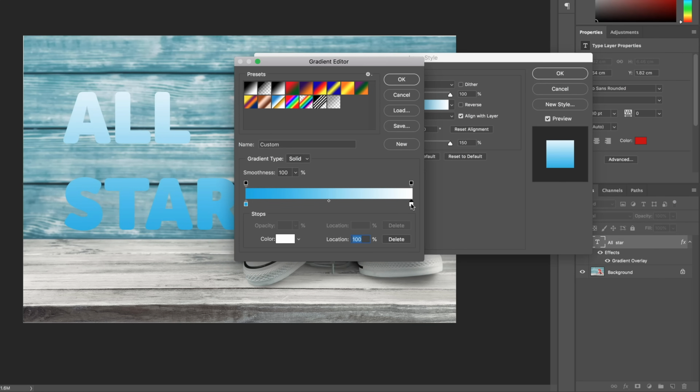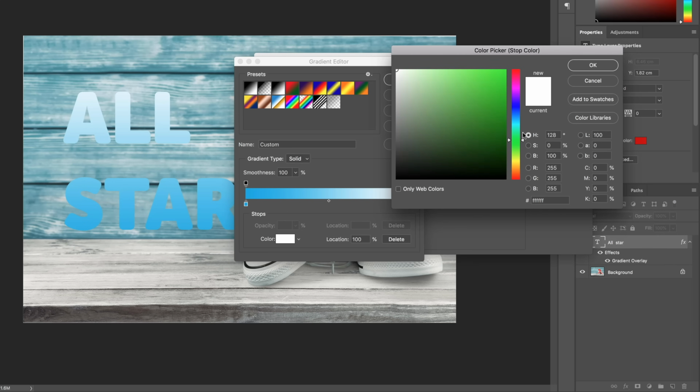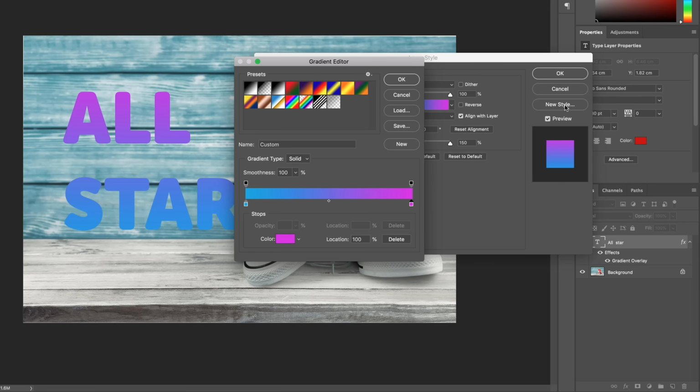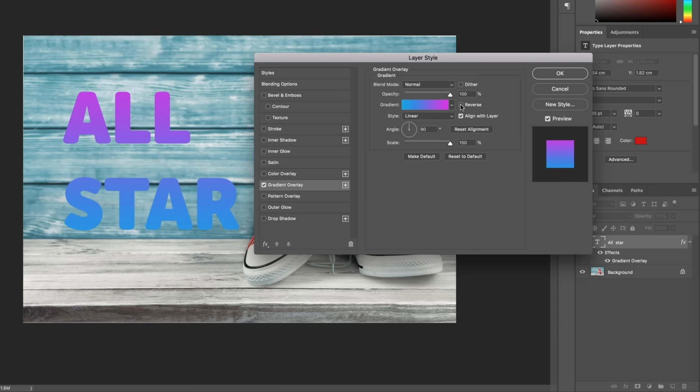Double click this white house. Same thing, drag this hue slider up and down until you find a color you want to use, then click in here. And you'll have that blue to purple, or at least magenta. Click OK. Let's click OK again and have a look at some of the settings. So where it says reverse, it just flips it top to bottom. We are using the linear style, so it goes in a line from top to bottom. You can adjust the angle. You can see now it's going more left to right, from this side to this side. You can decide any size.